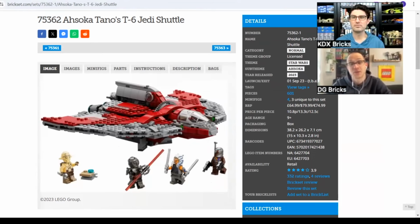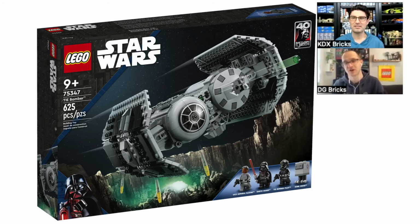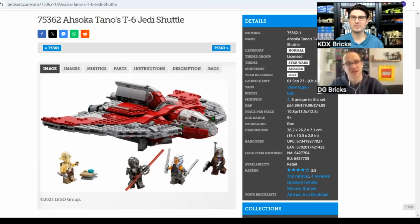Okay, that's fair. Next up, we have 75362 Ahsoka Tano's T6 Jedi Shuttle. $80 set with 4 figures, only 600 parts. I'm going to talk about a factor that's a little bit silly for LEGO investing, which is actually price per box cubic inch. It's an $80 set in the same form factor as the $65 TIE Bomber, that standard LEGO Star Wars mid-size box size, same as the Mandalorian Starfighter from a couple years ago. However, at the same time, this presents as such a bad value in that $60 box.